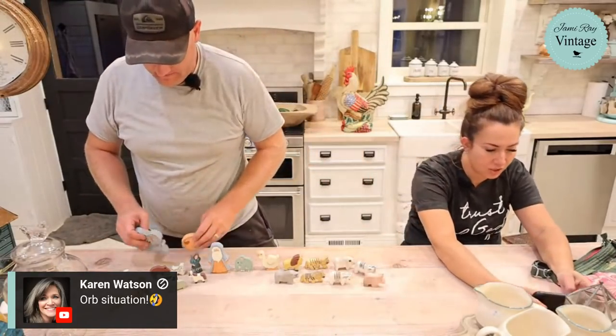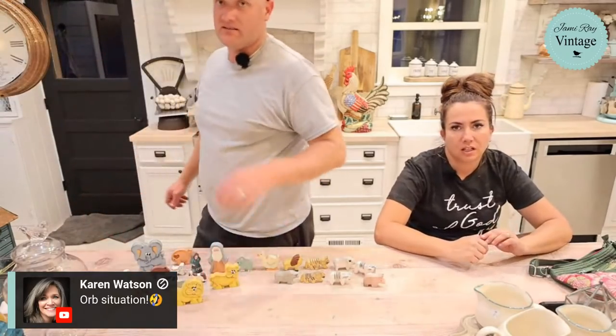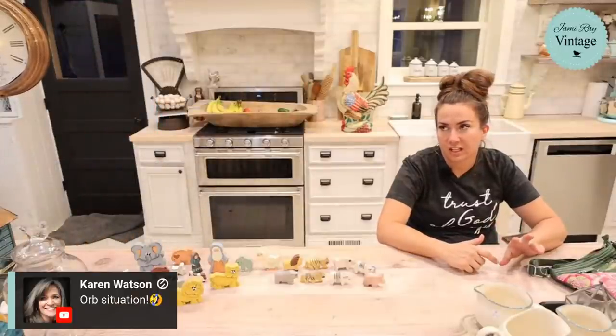Misty said it's hard to see the details. So we'll try not to. I think that's more our camera. You know what? I can make it less bright. No, the bright is good. But I think it's because it's bright.